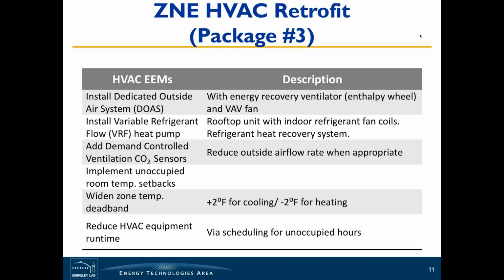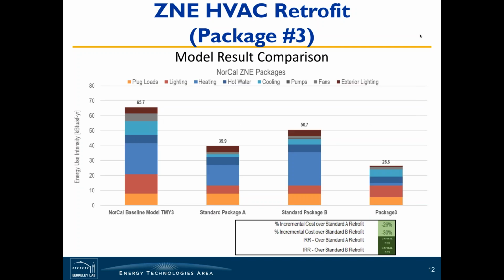And again, this package in combination with the plug load reduction measure and the basic LED replacement resulted in the following condition. Again, the three columns on the left should be the same as the ones we saw previously, and the one on the far right is the result for this package, showing pretty good energy savings. And notably, this package actually was cheaper to implement than the standard retrofits by a significant margin. And so the internal rate of return was positive from the get-go. So I think this is kind of starting to hone in on what are the most cost-effective measures to look at to get us to ZNE quickly.